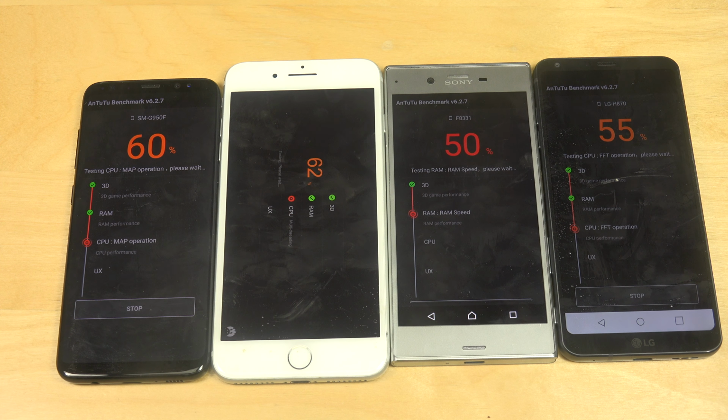And whoa, look at the iPhone. The iPhone is getting 137,000. It's very, very close to the XZ. 47,000 in 3D, Sammy Boy almost doubled, that's so crazy. But it's getting better in user UX, almost 50,000. And CPU is behind, and the RAM is also a little bit behind. But yeah, that is interesting, I gotta say.